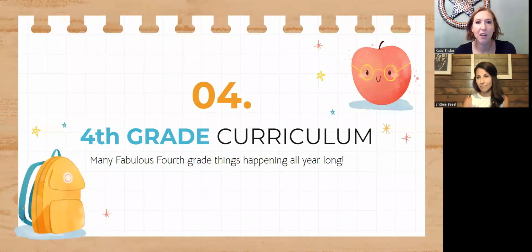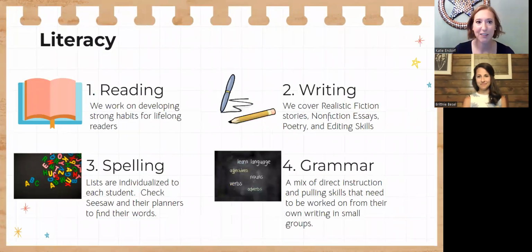And so now we'll look at our curriculum. We will teach many fabulous things in fourth grade this year. Some of our subjects: literacy, some reading each and every day, working on just building reading stamina as we get going here in the year. We're doing benchmarking right now. So we'll get ready to jump into reading groups and do some mini lessons with reading as well.